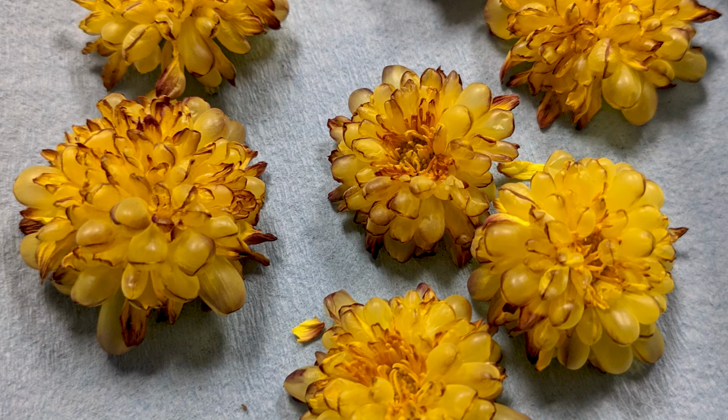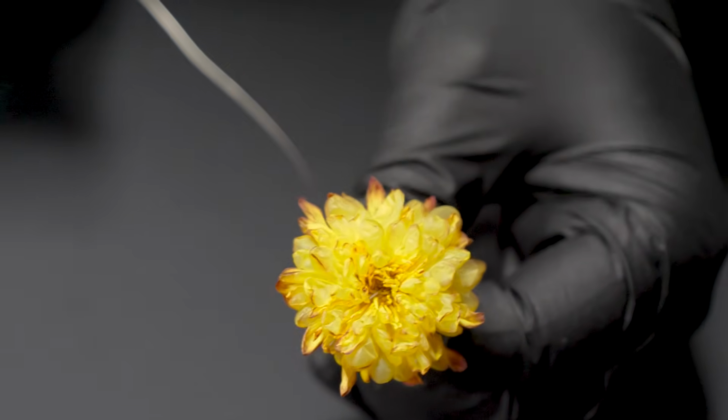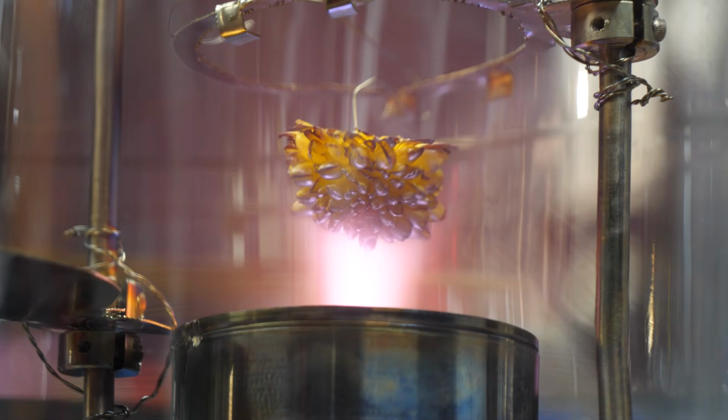This worked great, though it did have the little side effect of making some of the petals turn into mini balloons. Also, loading them into the machine was really tricky, both because they're super delicate, but also I can't have any of the petals falling off and falling into the diffusion pump. This is definitely not something your PI would ever let you do. But after that, the rest of the process was super easy.